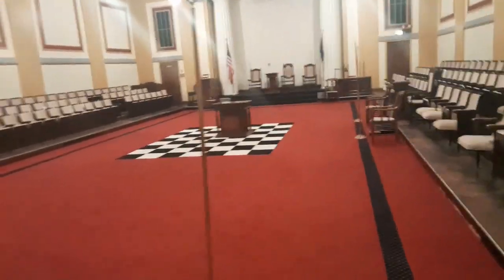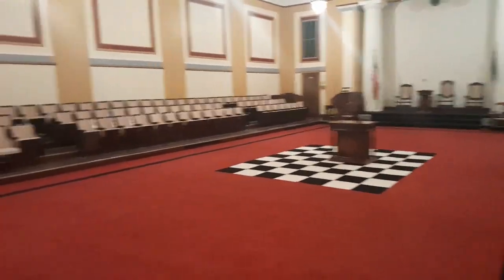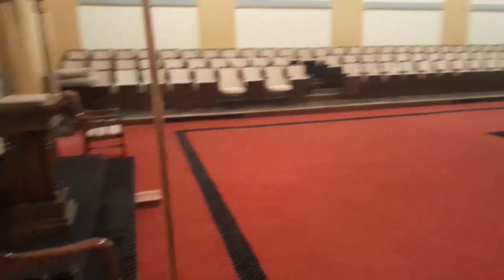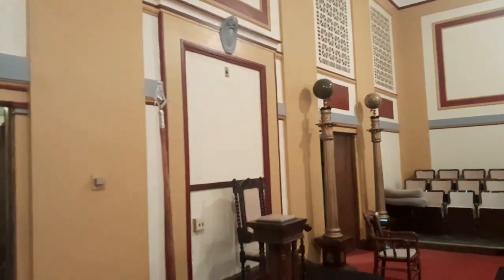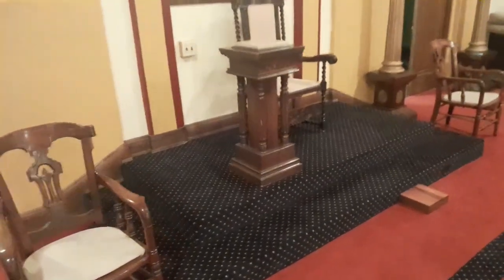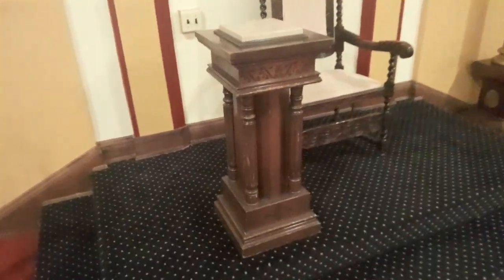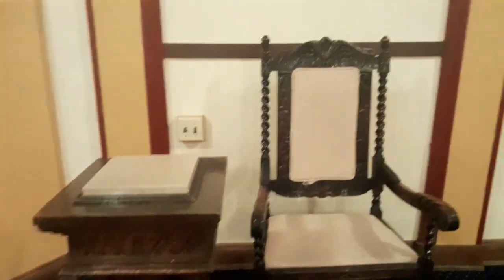So the other room was more for chapter council, commandery, and York Rite. This is actually their room that they use for their Blue Lodge meetings. And it's right next door on the same floor as the other one. Senior warden would sit here. You know, I'm looking for logos or anything. I don't see anything at all Masonically on any of these. They are in very good condition.